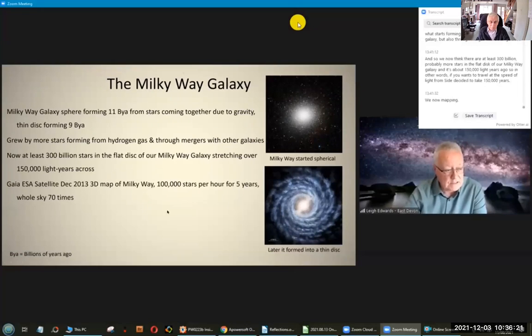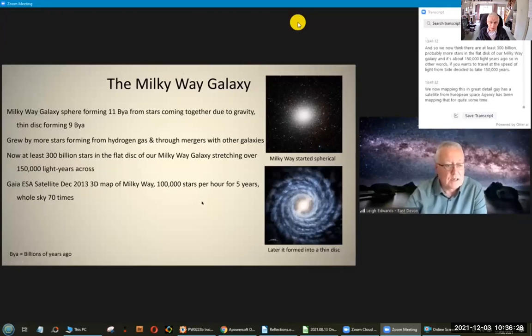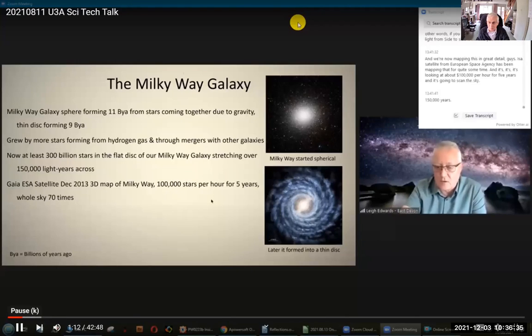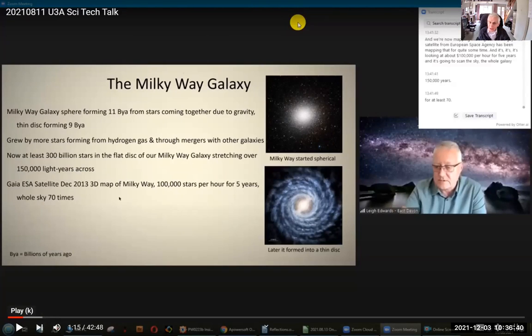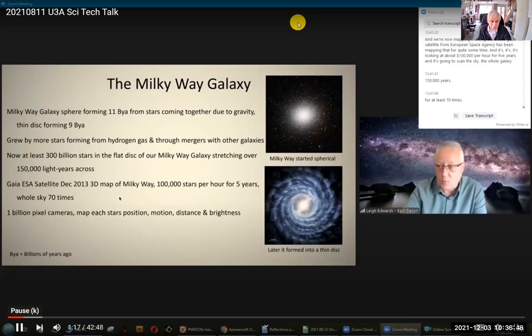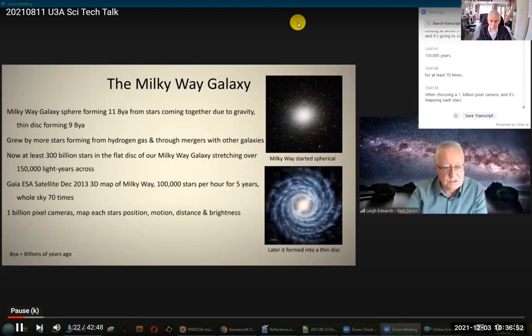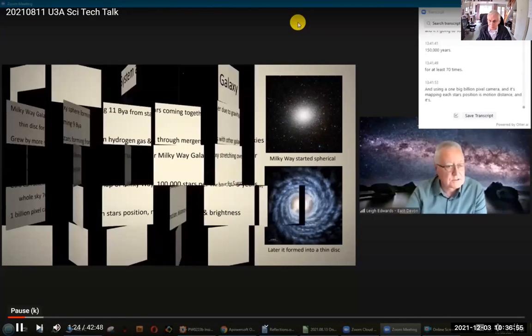We're now mapping this in great detail. Gaia, the ESA satellite from the European Space Agency, we've been mapping that for quite some time, and it's looking at about 100,000 stars per hour for 5 years, and it's going to scan the sky, the whole galaxy, for at least 70 times. I thought that was a staggering number of stars per hour. It's 100,000. So. It's using a 1 billion pixel camera, and it's mapping each star's position, its motion, its distance, and its brightness.